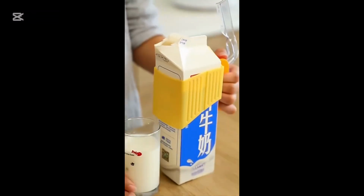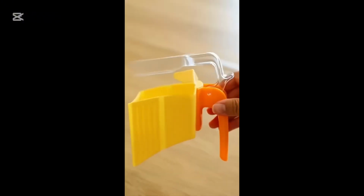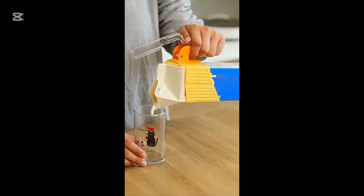The durable, lightweight material ensures long-lasting use, while its universal fit accommodates most standard milk cartons.